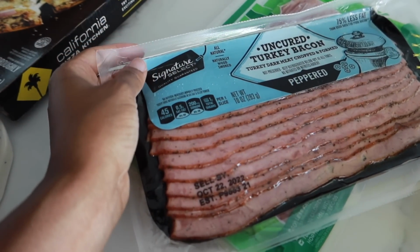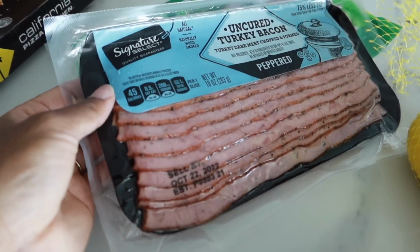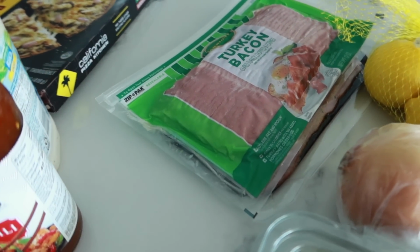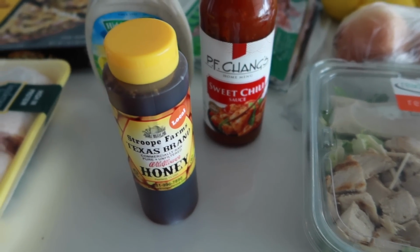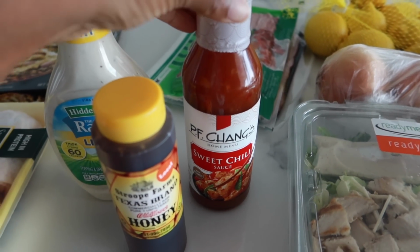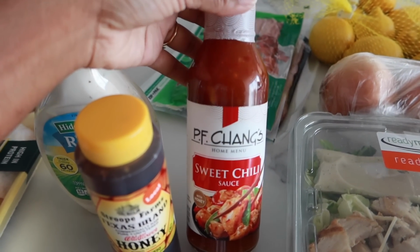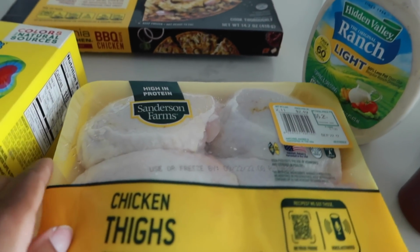I got some turkey bacon for breakfast, which I'm literally about to make. So I got this uncured turkey bacon, it's peppered already. And then I got this regular Jennie-O turkey bacon. I love some turkey bacon, so I got two. Then I got honey, this sweet chili sauce, and then the ranch light. I mainly got this sweet chili sauce because they didn't have any balsamic vinaigrette from Kraft, which was really weird. So I'm like, if I don't have any more in my fridge, then we'll just go with the sweet chili sauce for the chicken. And then obviously I got the chicken thighs.